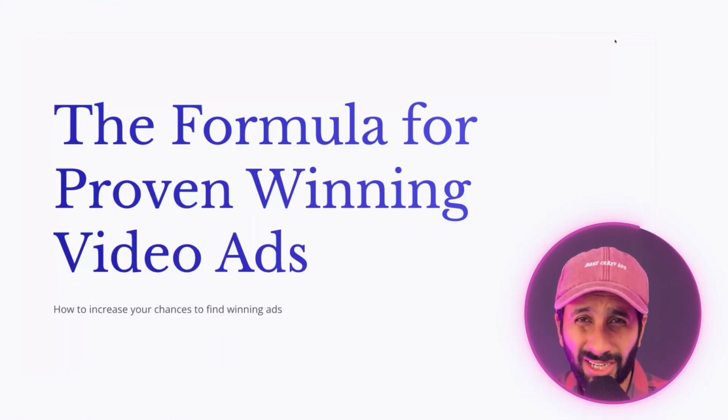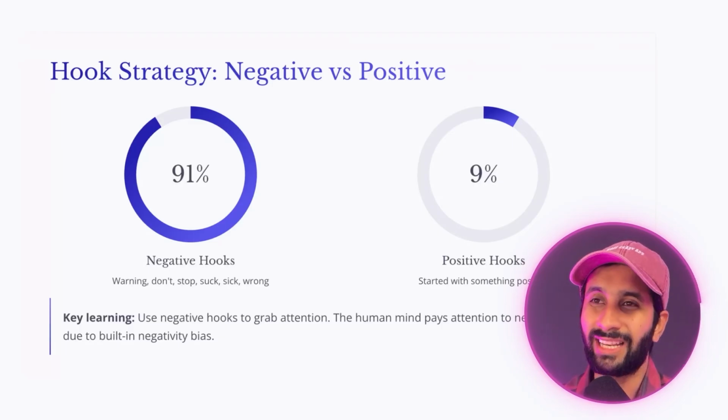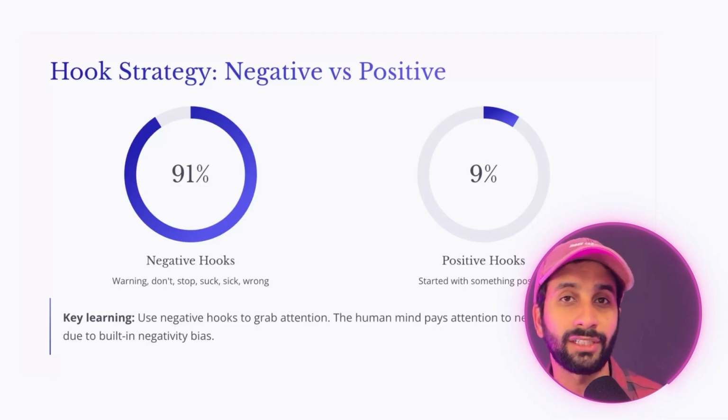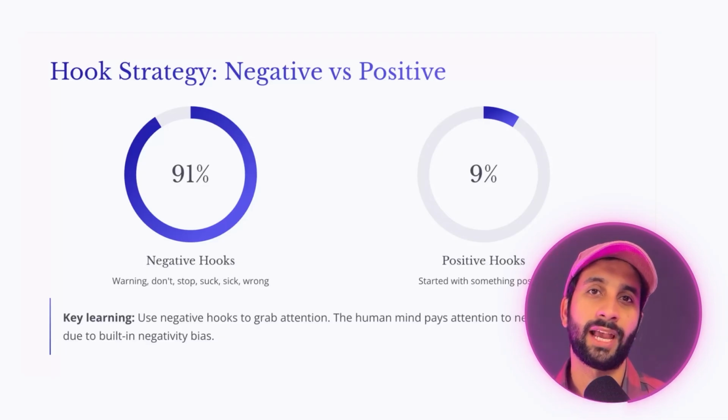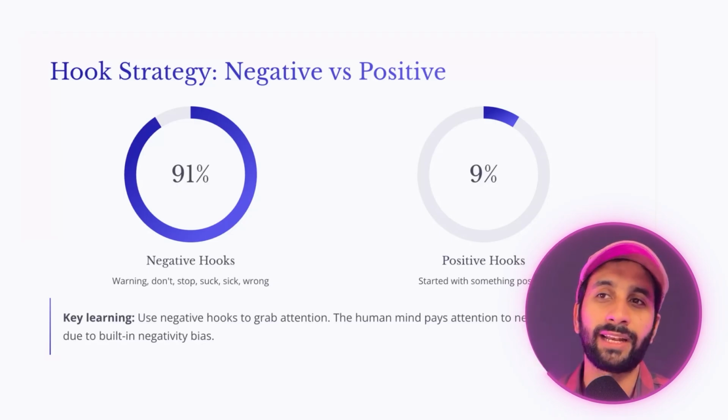Okay, so let's look into the first question. Do negative hooks perform better than the positive ones? What I really wanted to know was this: a lot of brands come to me and say, we don't want to use negativity in our hook because it's too negative and it doesn't follow our brand. We want to use just positive hooks. So I went in to analyze: okay, do positive hooks get people's attention or negative hooks?